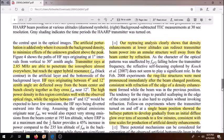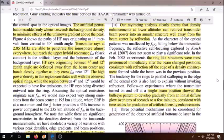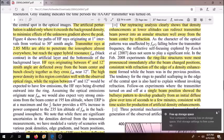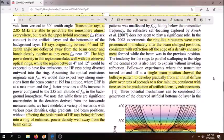Our ray tracing analysis clearly shows that density enhancements at lower altitudes can redirect transmitter beam power into an annular structure well away from the beam center by refraction, which is why the rings pop up. Right here, 2008 experiments, the ring structures were most pronounced. The ring-like structures were most pronounced immediately after the beam changed positions, consistent with refraction off the edge of a density enhancement formed while the beam was in the previous position. The tendency for the rings to parallel scalloping in the edge of the central spot is also hard to explain without invoking refraction.